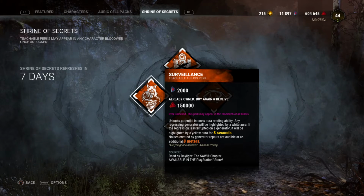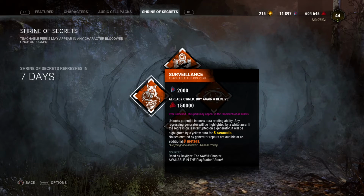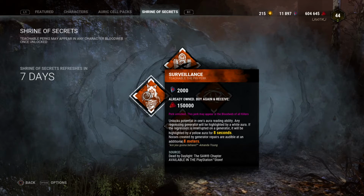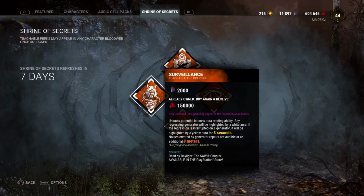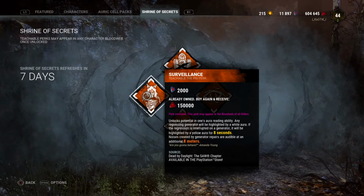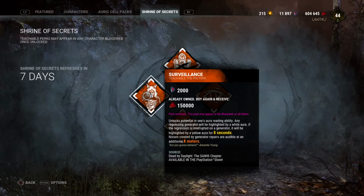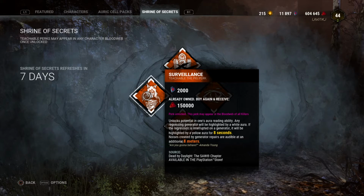Also, there's a little bonus. Noises created by generator repairs are audible at an additional 8 meters. So you will hear the generators being repaired 8 meters further away. Could be a good perk. I do use it. If you've seen any of my killer videos, you will see I do use it on certain killers. It's quite useful to kick a gen, and you can keep an eye on it from across the map. If it goes yellow, you know there are survivors working on it.